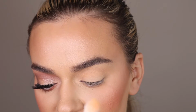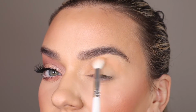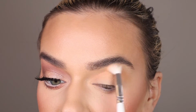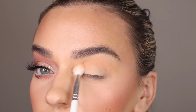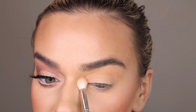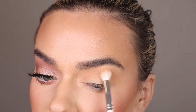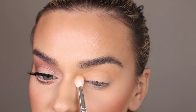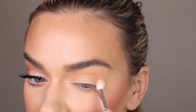Oh, so this is a Jaclyn Hill JH31 by Morphe, and look at that. This shade honestly reminds me a lot of Makeup Geek Peaches and Cream. It's like that nice warm tone, but I'm pretty impressed because these shades are powdery, but I don't know how to explain it. They're very soft and easy to blend. That to me was a really quick blend. And it's a lighter shade, and light shades don't really show up as fast, and this one showed up pretty fast.